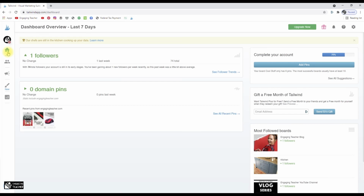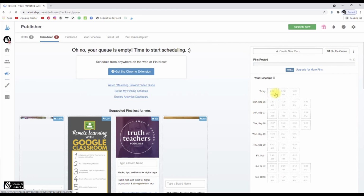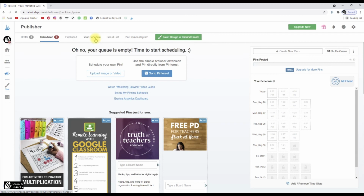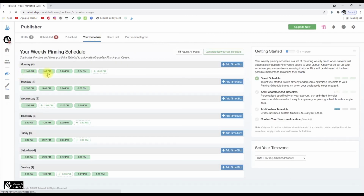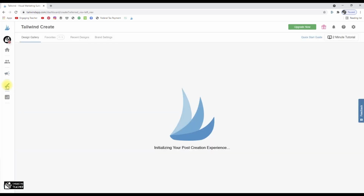This is the dashboard, which we will go over in another video. This is communities. This is your publisher, which is what we were looking at. And you can see what's scheduled, what's published, what your schedule is. Here, all the green ones are the ones that they have scheduled you for. Then they have some suggested time slots that you can add in so that you can have pins go out at these different times. Here's Tailwind Create, so if you want to get back into it. Sometimes it's not the fastest.